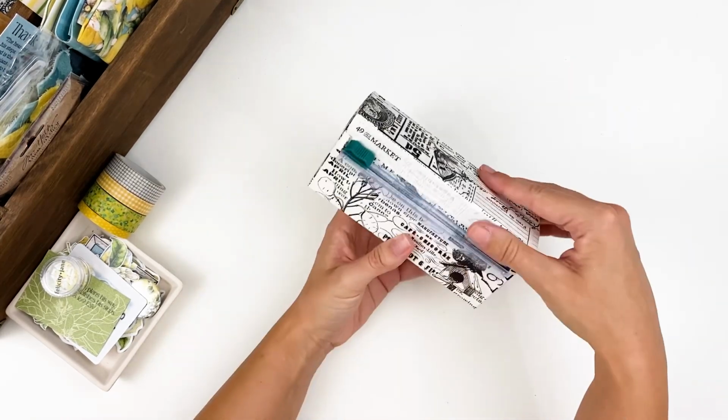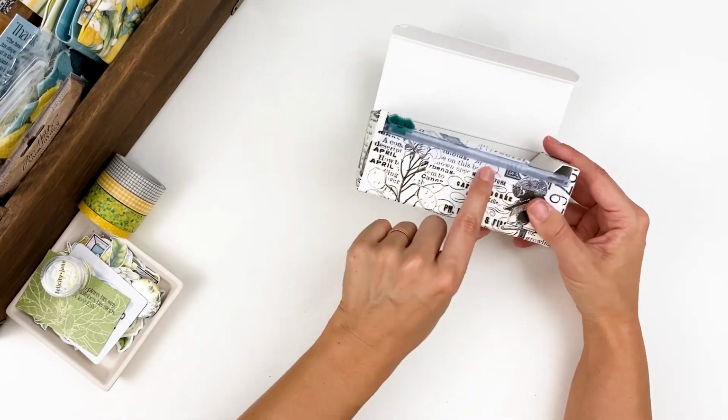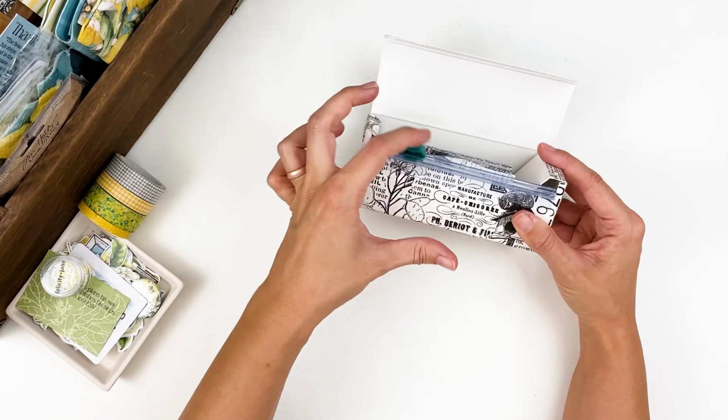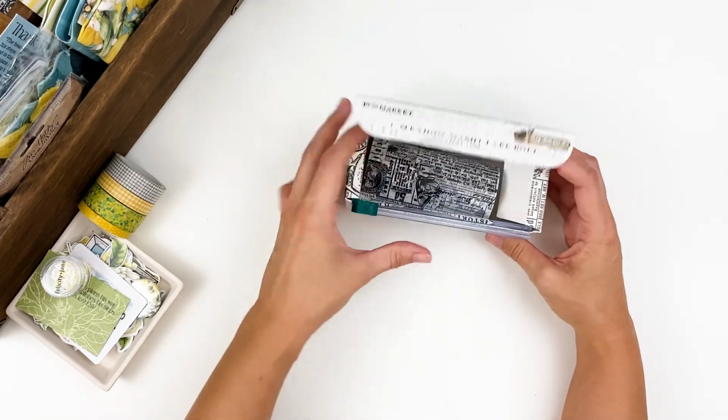They come in these nice sturdy boxes. It's this wide roll of washi, but it also comes with this plastic piece here that's actually got a blade on it, so you can cut the washi and it just stores in there nicely.